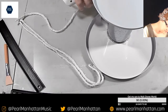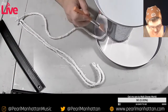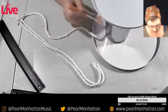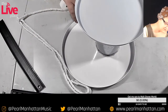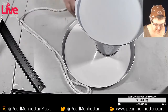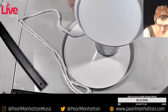Put just a little bit of hot glue there and get my little tool. I need to turn this around so you can see what I'm doing. Guys, I'm working on the studio. I'm trying to make some improvements. You can't see anything, I know, but maybe once I get this on here I can set it up and show you what I'm doing. We got glue going everywhere.